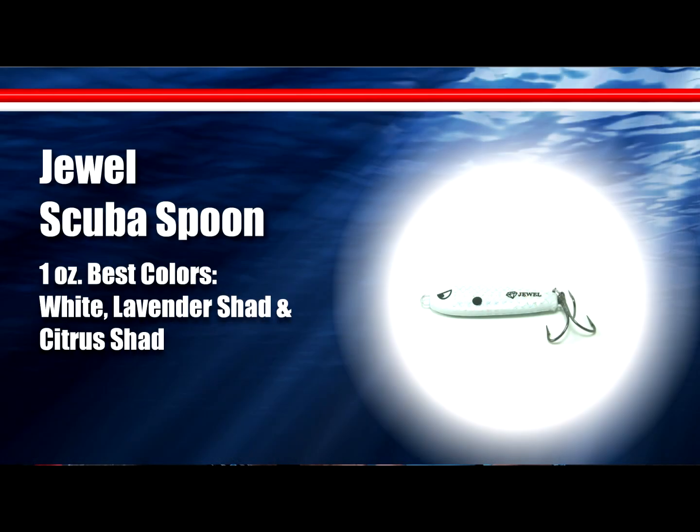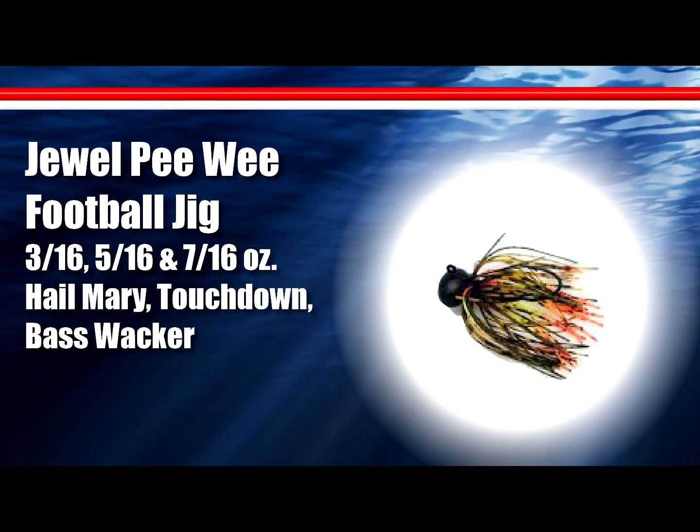Did have a few come up busting shad and threw a spoon at them and caught one with a Jewel Scuba spoon, casting it. Really no topwater bite to speak of. And the football jig bite, we had a few on a peewee jig last week. Not really the dam area, I guess, sort of, the Indian Point area. We caught a few on a peewee jig out of brush piles, but it was a cloudy day and the fish were certainly a lot more aggressive that day.